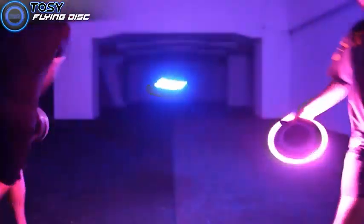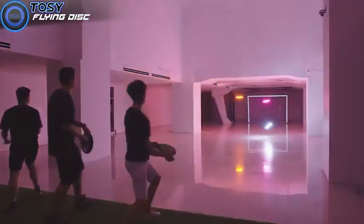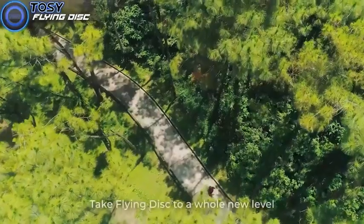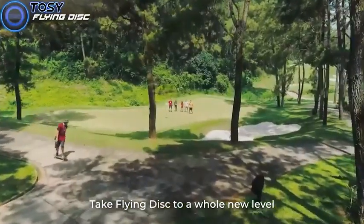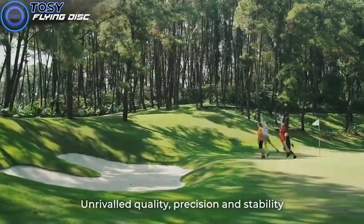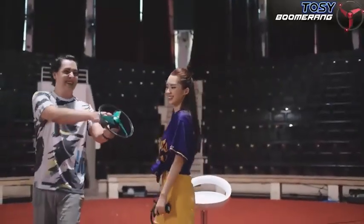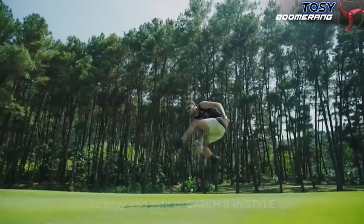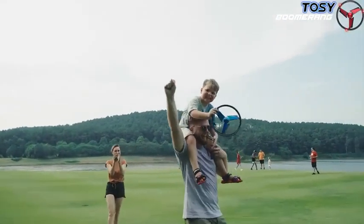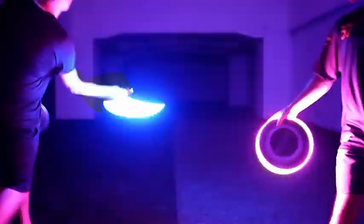It analyzes each throw and displays a 3D simulation directly on your smartphone screen, so you can master different throwing styles and tricks much faster. Depending on the model and mode of operation, the range of the disc throw reaches up to 164 feet. It's powered by a built-in rechargeable battery, and one charge is enough for 2,000 throws or 100 minutes of play. Additionally, the manufacturer offers a unique round boomerang, also equipped with lighting and a battery enough for 45 minutes. A set of a disc and boomerang cost $96.